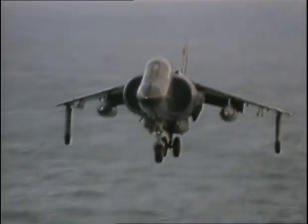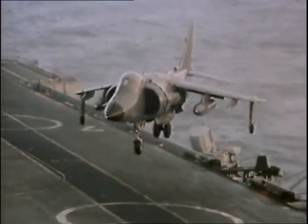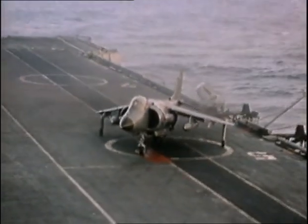The target of this initial Sea Harrier operation was Port Stanley Airfield. The strike took the Argentine defenders by surprise. The Harriers then returned to the carriers. The relief and elation of the pilots was plain.